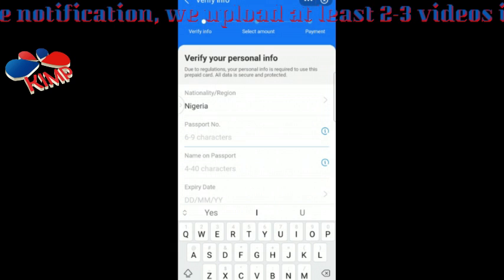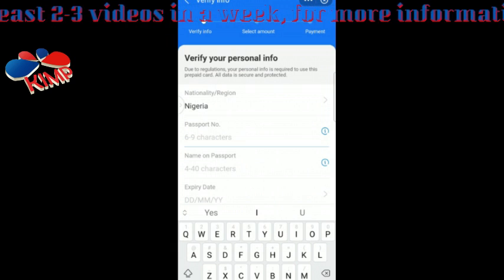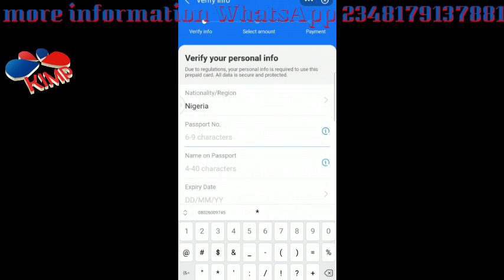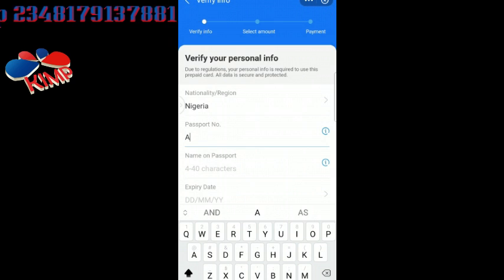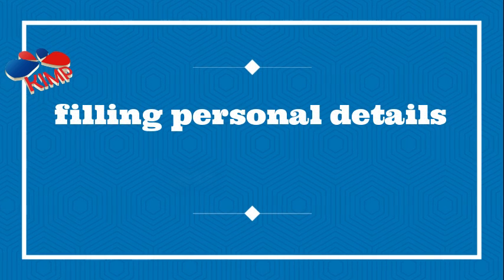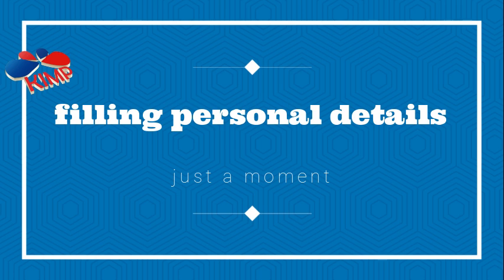Remember, I did a video recently in which I explained the reasons why Alipay has been restricting people from verifying with other means of identification. So now only the international passport number is accepted. International passport alone is accepted. So I'm going to type in my international passport number here, and I'm going to close this for the sake of the passport I'm using. I'm going to close the secret information.